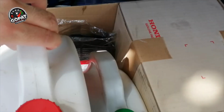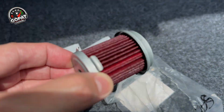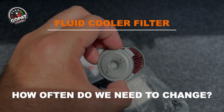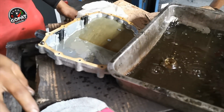So after changing an automatic transmission fluid and the transmission filter, do vehicle owners with an automatic transmission need to change the secondary filter, also known as the fluid cooler filter? According to the dealer's service team, it's not included in the parts that need to be serviced.